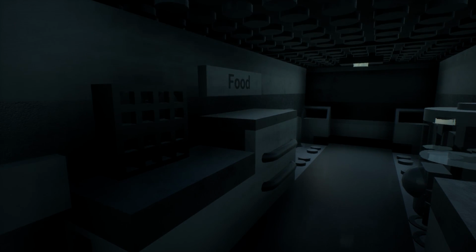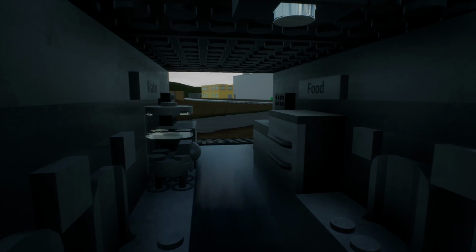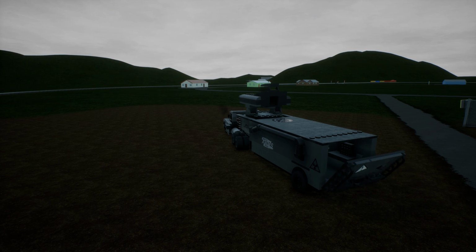Looks like an entirely stocked base on the inside. It's got a water cooler, it's got a pantry. I believe that's a grill to the left of that. Can't really tell if that's a grill or just a storage crate. Yeah, that's pretty cool. Only time will tell. If I lay my hand on it and it gets burned, it's probably a grill.